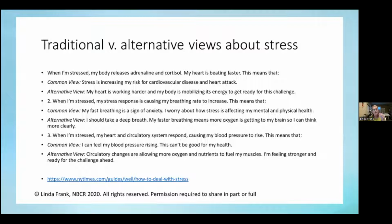So when I'm stressed, my body releases adrenaline and cortisol. My heart beats fast. The common interpretation of that is, oh my gosh, it's increasing my risk for cardiovascular disease and heart attack. Whereas an alternative view that's less stressful for you is to think, oh, my heart is working harder and my body's mobilizing its energy to get ready for a challenge.